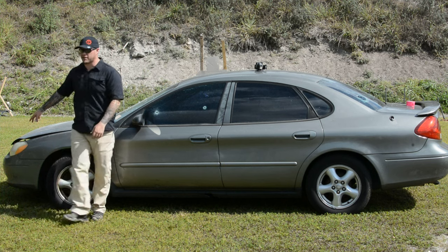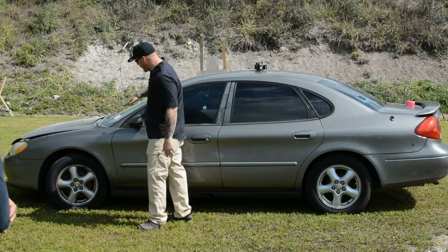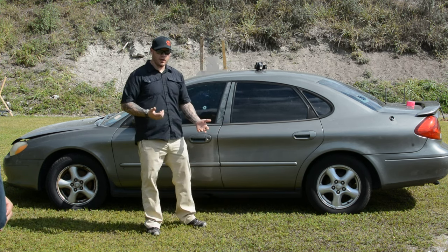Now there's headlights in there, maybe radiator, some other stuff, but you want to get behind the engine mass. So this A-pillar hub area is a really good place to be. And we're going to prove it by shooting it. What else do we have?